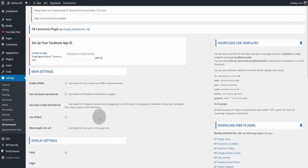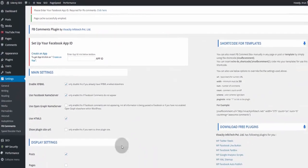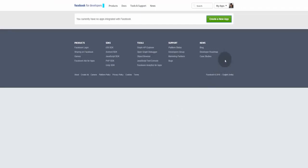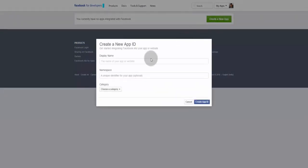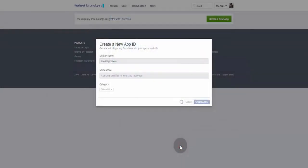Once you have activated and once you are inside the settings of this plugin, you need to add the app ID of your Facebook app. If you haven't created an app yet, then click Create an App. It will open this page and then click Create New App. Type your website name here and then choose a category. Then click Create App ID. Just for some verification purpose, like CAPTCHA, you will be asked to choose some images. And this may vary based on the cookies that are set for you.